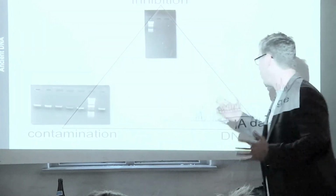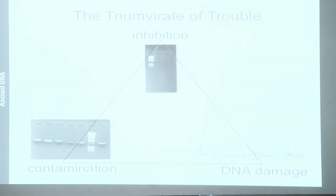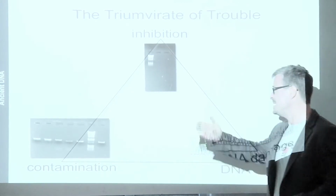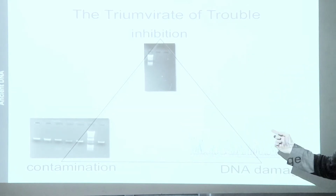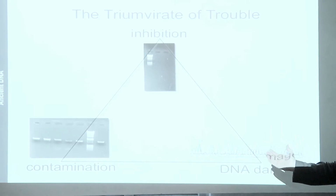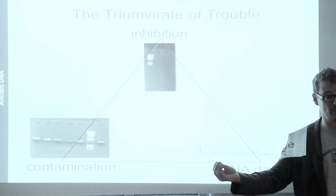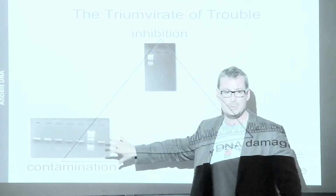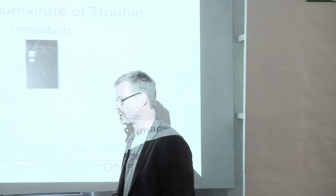And so what makes it problematic is that it's basically some old shit that we're working with, right? So it's highly degraded, and that creates a number of problems. There's inhibition of the polymerase chain reaction due to degradation products. There's DNA damage, and some of these DNA damages can in fact result in errors in the DNA sequence you get out, so you actually get the wrong code out, right? And then, of course, the biggest issue is contamination with modern DNA, so you get these false positive results.